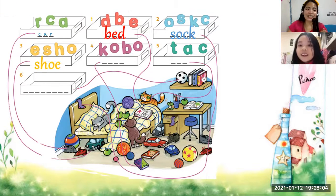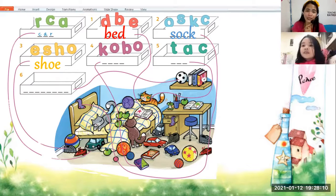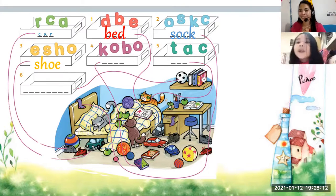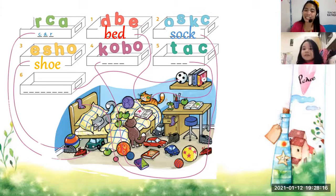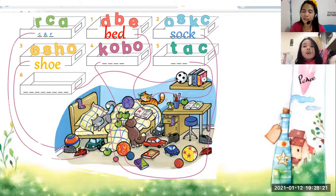Okay, now let's continue, number 4. I know you can do it. Look at what is the correct answer for that. Book. Oh, book. Okay, can you spell the word? B-O-O-K.